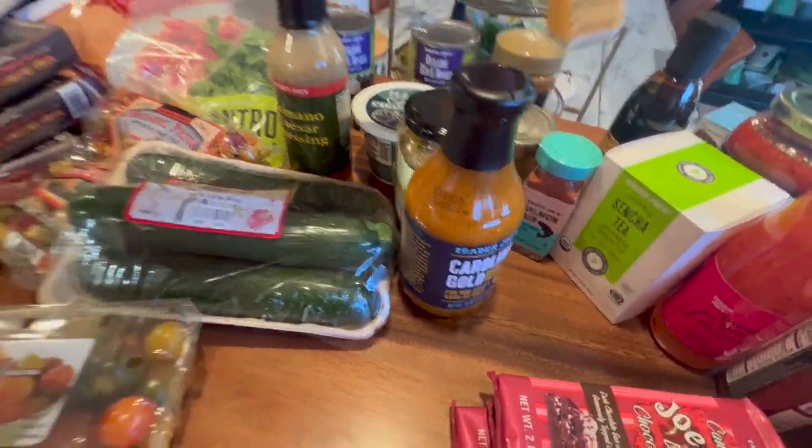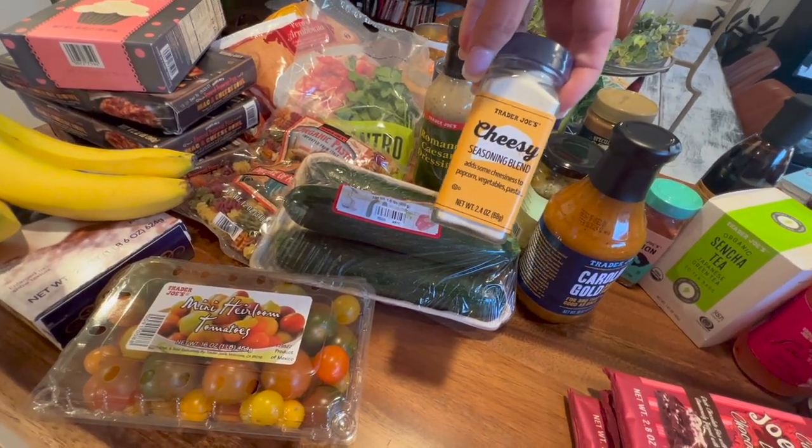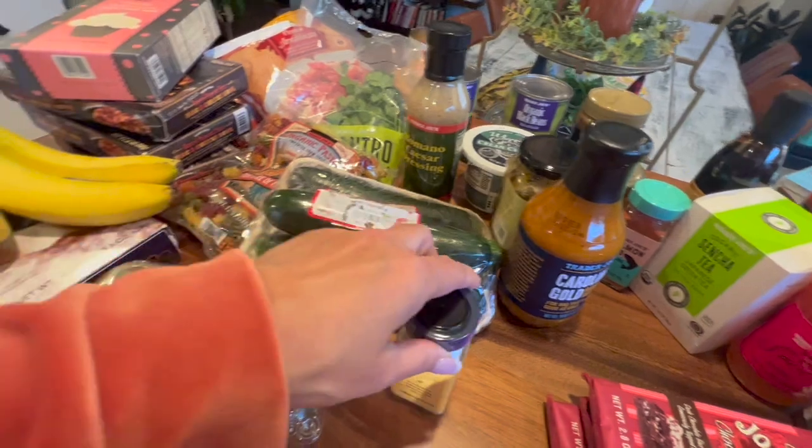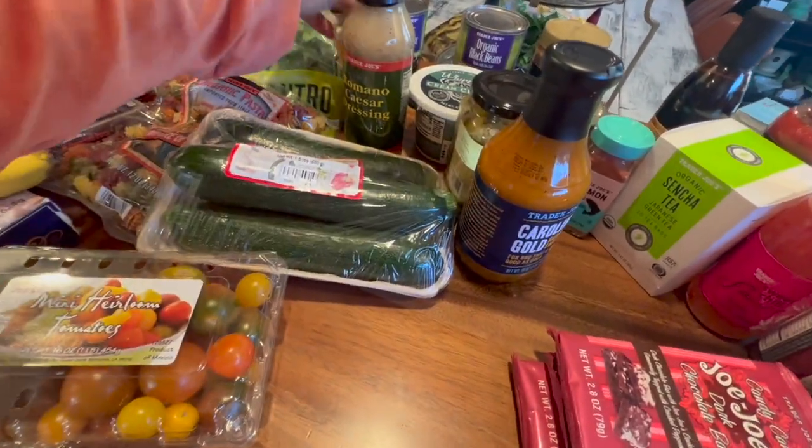Okay, this one, cheesy seasoning blend. They love to put this onto their popcorn. And then also for this, sprinkle on top of the pasta. That works good as well.